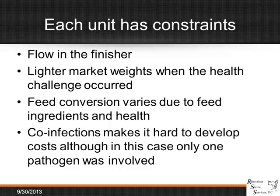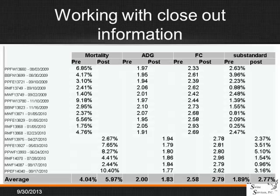But March 2010 starts the ball rolling, so we look at the constraints of each unit, and that's what makes each unit so unique, in my opinion, and that's why the partial budget is helpful in a practice like mine, because we can deal with some of these constraints. Lighter market weights when a health challenge occurs. Feed conversions vary due to what's being fed and the health status, and then co-infections. So we had a break, March 2010. These figures are pre-break, these figures are post-break.